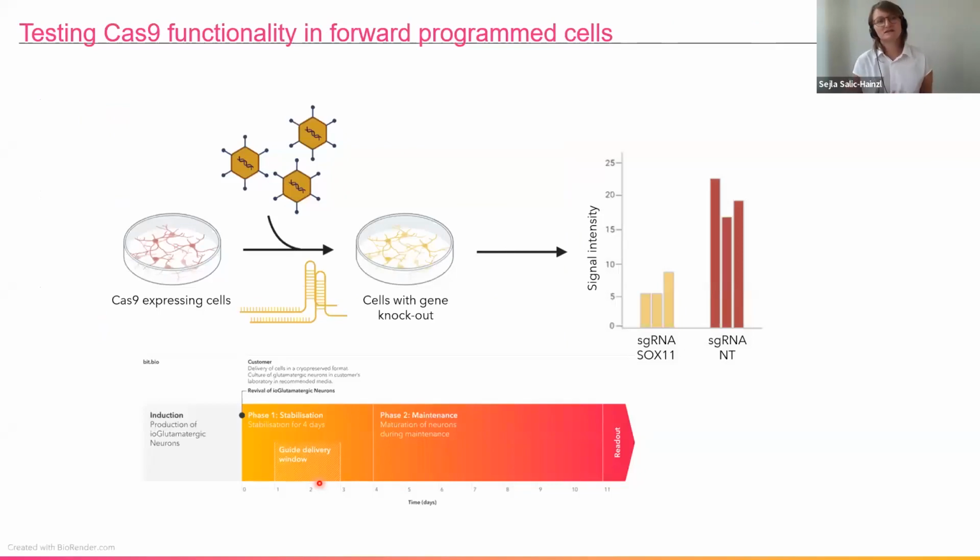The next step is, of course, to bring in a guide RNA to see if Cas9 is actually functional and expressed in those cells. So we are usually taking the cryopreserved material from BitBio, where upon thawing, cells reach very quickly, within the first 7 to 11 days, a mature phenotype. And we're delivering the guide RNA at different stages to see how long Cas9 is expressed in those cells. We have 2 different approaches. One of them is a lentiviral delivery. The other is delivery of synthetic guide RNAs. And then we assess the knockout efficiency on the DNA level, but also on the protein level.